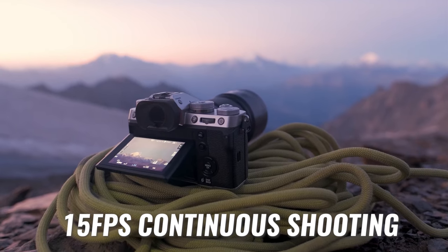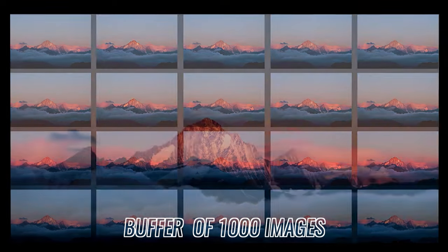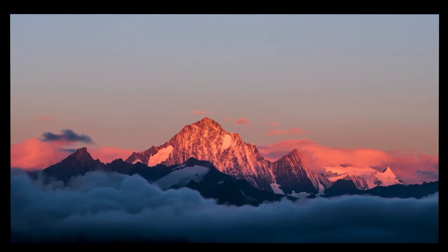And if you like the insane amount of horsepower in the Canon R10, the X-T5 shoots 15 frames per second, which is exactly what the Canon R10 does, but the X-T5 allows you to shoot up to 1,000 photos before this camera needs a break.